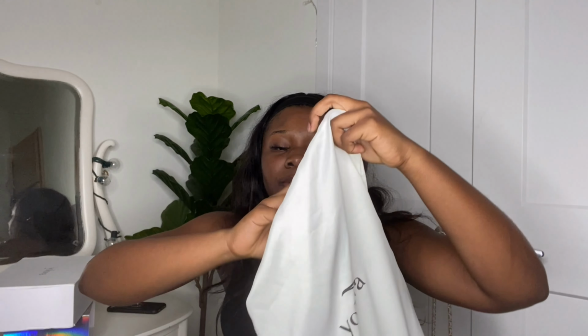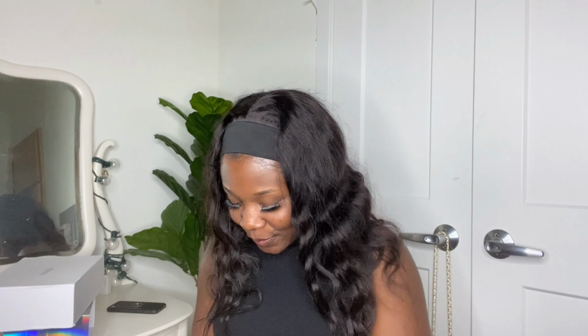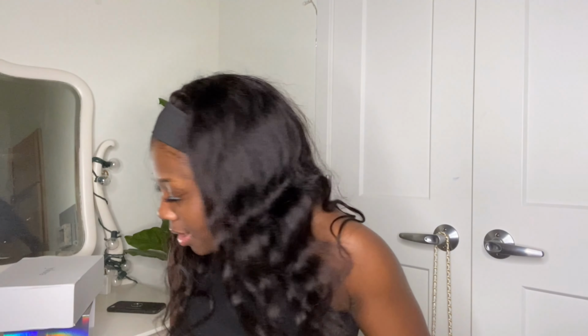Wig came in this pretty bag. And inside the bag was 2 wig caps, some tweezers, because they definitely knew you was going to have to pluck that wig, so they came through. We got some eyelashes. I don't really like the eyelashes, to be real with y'all. I don't really like them, but at least they provided you guys with eyelashes.